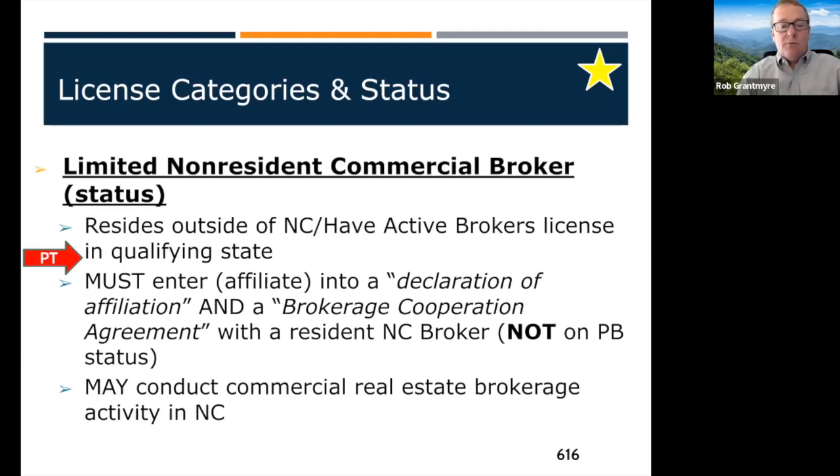Can you please send me over a cooperation agreement? That basically details who the firms are, who's involved, and who's going to get paid what. That is the cooperation agreement. So both of those have to be filled out.